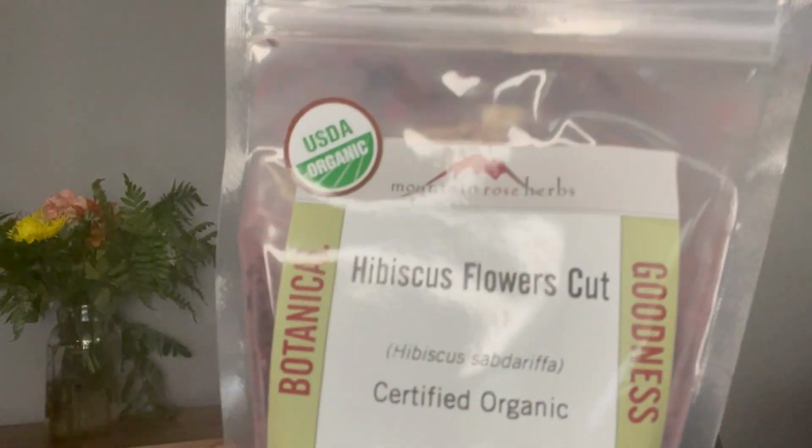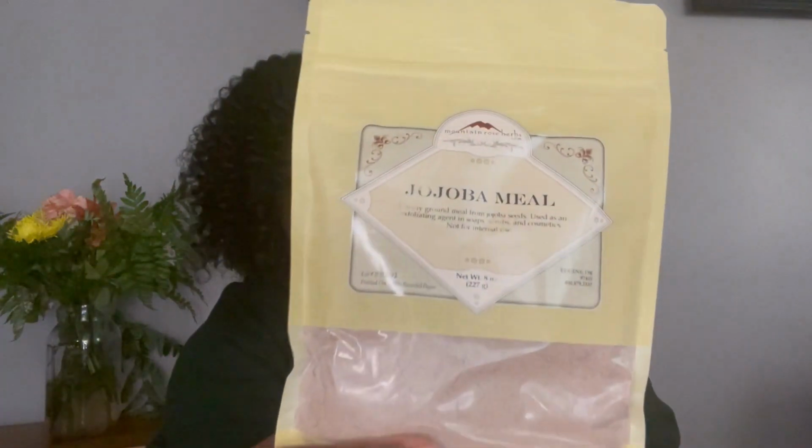Hibiscus flowers cut. I used to do a hibiscus hair mask where I had hibiscus powder and I would put it in a mixture for my hair mask, and it would come out so soft, so vibrant. It's amazing. So I wanted to get the whole flower so I could use it in a few more recipes that I have.